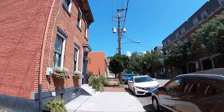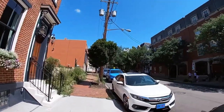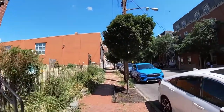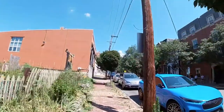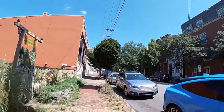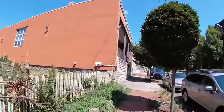We are in a historic district here, walking on Arch Street, I do believe, toward Randyland, which is a colorful folk art house. The owner is Randy Gilson. So I am looking forward to it.